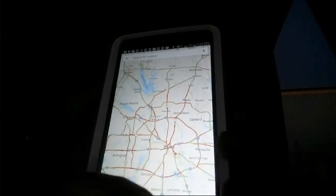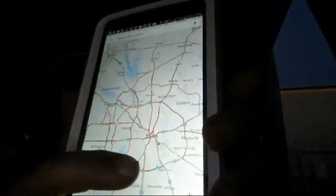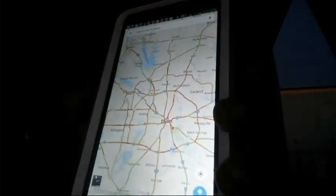Yeah. And where am I? Well, I'm where the blue dot is. You guys, I'm right there.